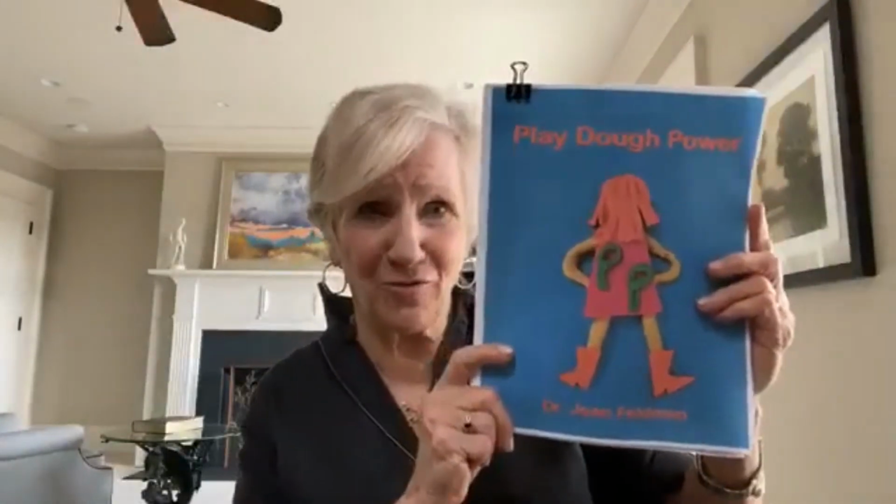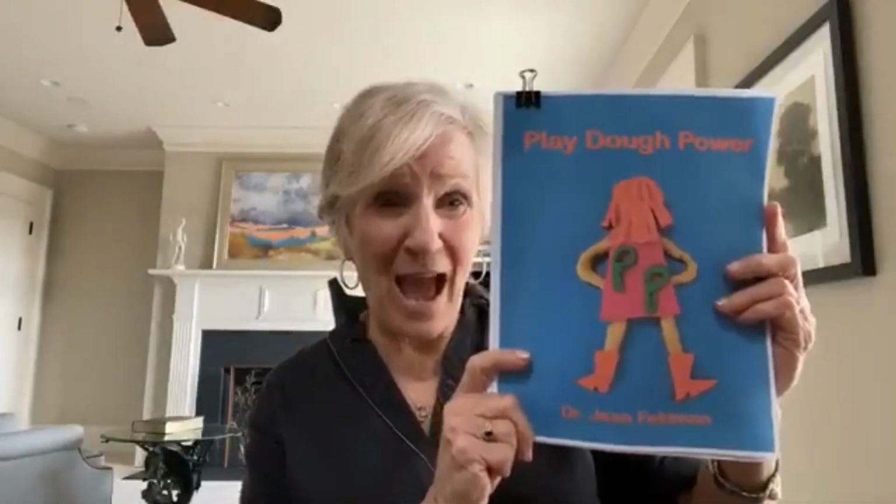And then you can also make all sorts of little silly characters with googly eyes and pipe cleaners. And I could go on and on, but I'm just going to close and I'm going to tell you, make sure you download your free Play-Doh Power Book. And if anybody gives you a hard time about Play-Doh in your classroom, please tell them to call me personally, and I'll help them understand the value of Play-Doh.